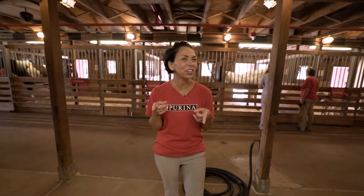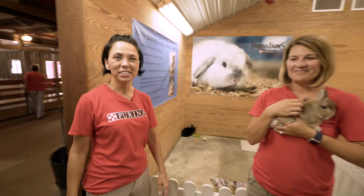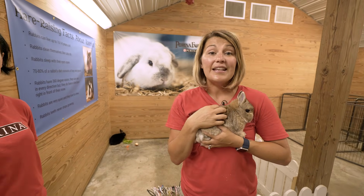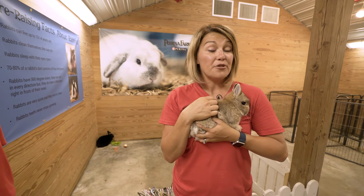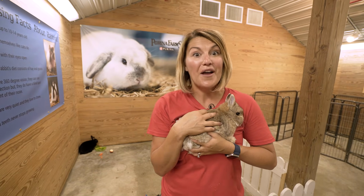Are you ready for the cute and cuddly? We've got a variety of rabbits here at Purina Farms. Meet Dale. He is 8 years old and he's a Netherland dwarf. Did you know that rabbits are born with their eyes closed and without fur?